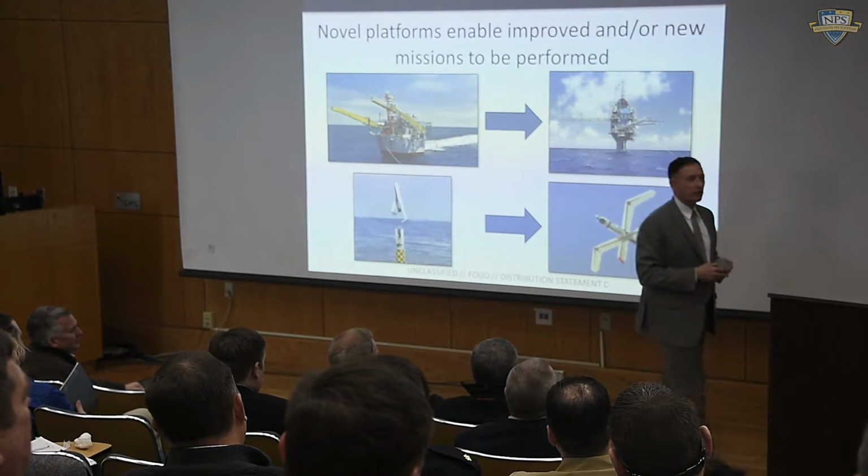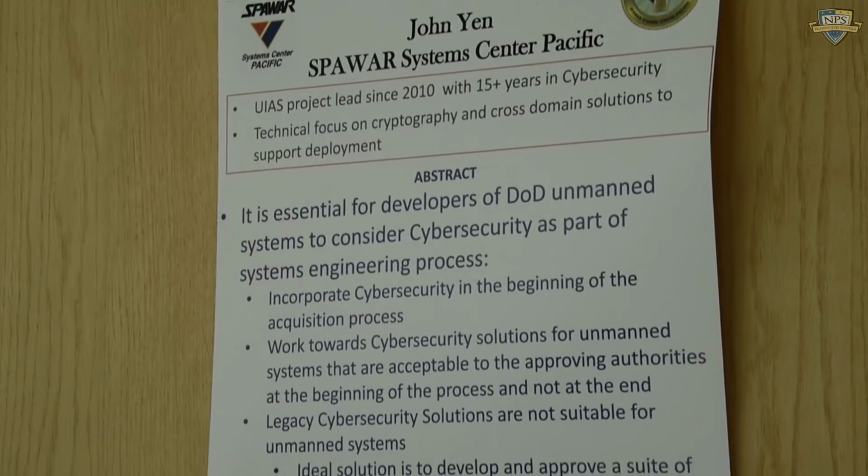When we are able to take the traditional missions that we have today and do them with unmanned systems, a lot of the problems get solved. We can probably take higher risk at cheaper cost, and so that certainly frees up some of our Marines and sailors to do other things.